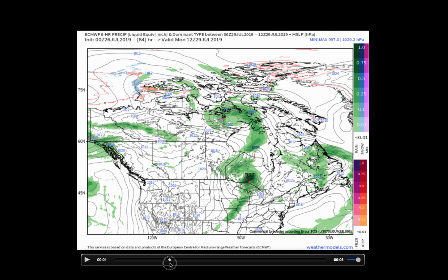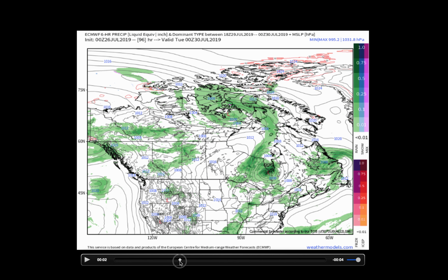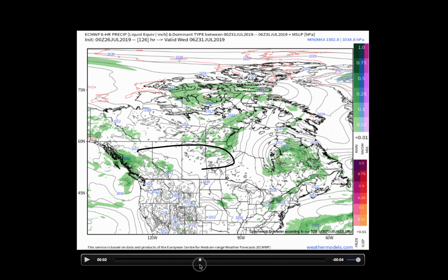Now we get into early next week. We're into Monday. That storm system has moved off to the east now across Ontario and then eventually Quebec by the time we get to Monday night and Tuesday. But we're already watching for the next upper level disturbance to begin pushing into the area by the time we get to Monday afternoon, Monday evening into Tuesday. And that again moves from west to east. Again, keeping this same corridor very active.